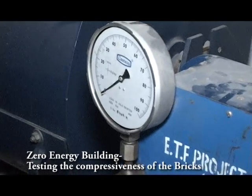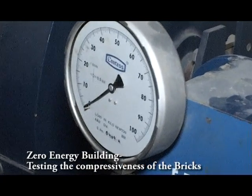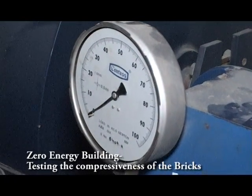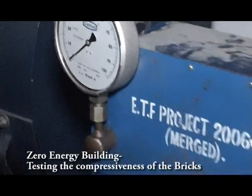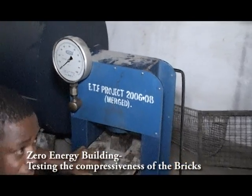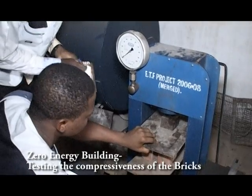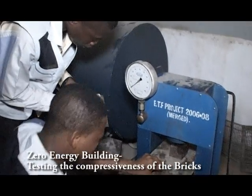So now we're going to check for its failure. I need you to please help me with the results. For the first one, we have the first brick with a mass of 6.55 kg.